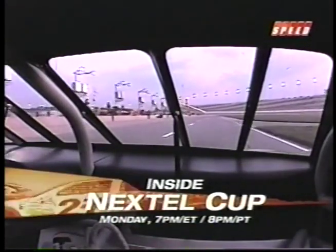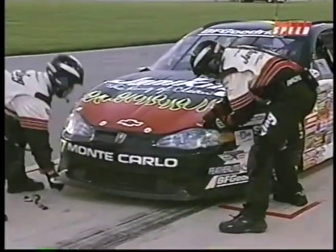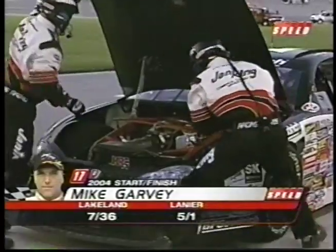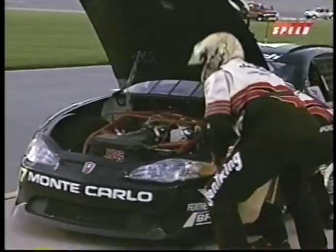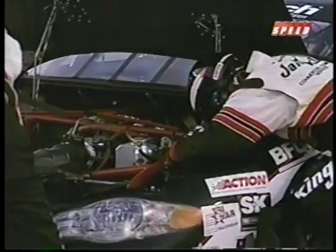Let's check in with Ken Stout. Butch Miller and Mike Garvey are coming in. Mike Garvey comes in. Keep in mind, guys, it looks like they're making a pretty big chassis adjustment there to the left rear. They are allowed to change tires and add fuel all in one pit stop now. They're not going to change tires. The hood's going to come up. Apparently, some sort of engine problem with Mike Garvey. Looks like they might be making a chassis adjustment on the front of this car. Looks like they put a little track bar in it. They're going all over the place with Mike Garvey. Apparently not very happy with this setup.